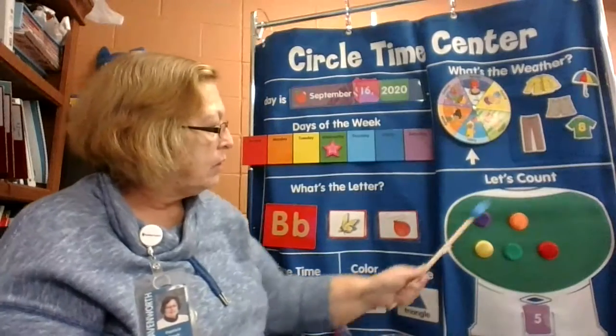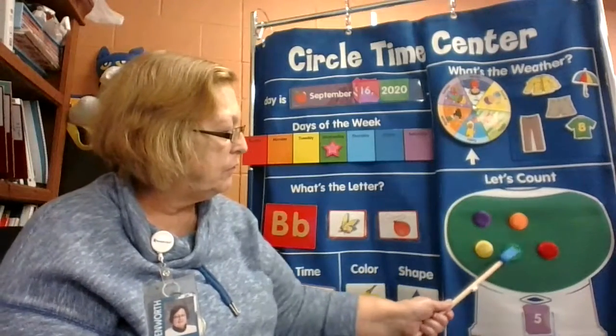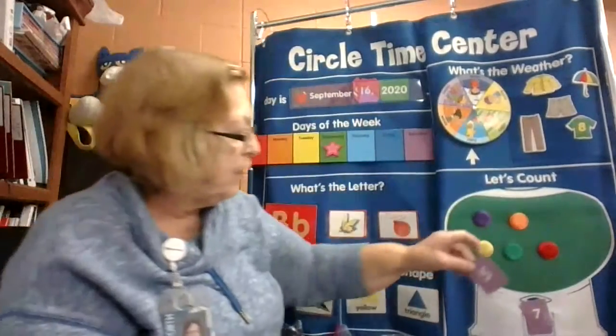Let's count our bubblegum machine. Let's count the pieces of bubble gum. 1, 2, 3, 4, 5. We have 5 pieces of bubble gum in there, and this is the number 5.